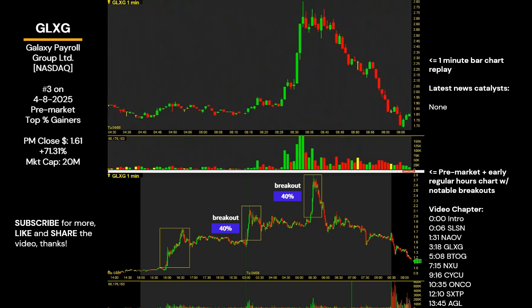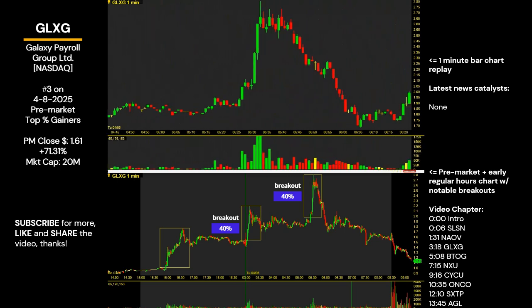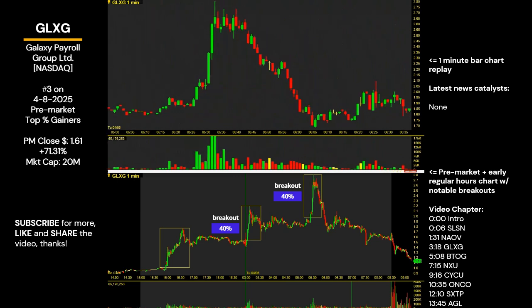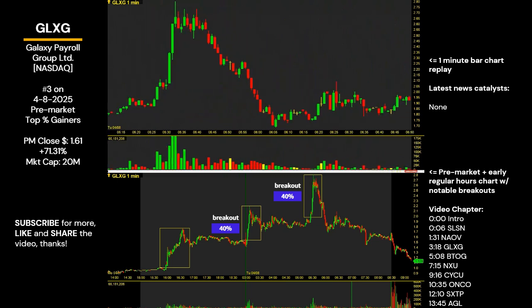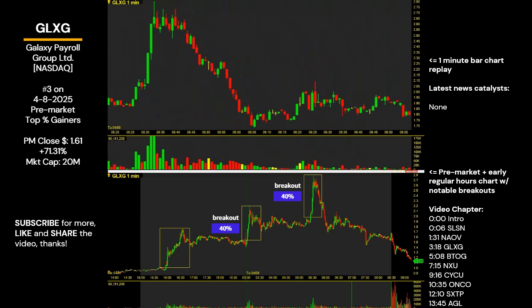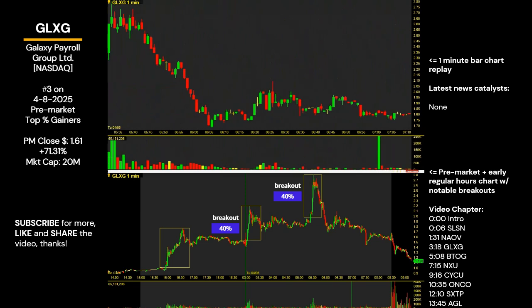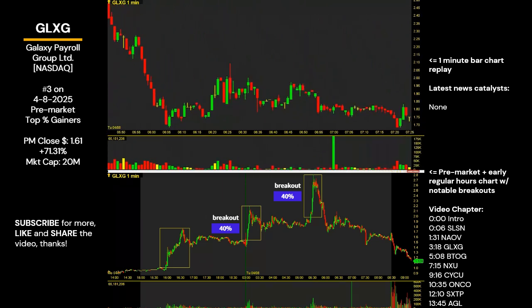Now, we haven't seen a formal press release or news headline driving this spike, which always raises the question, is this something real brewing behind the scenes, or just a speculative flash fueled by momentum and volume? When you get that kind of pre-market action with no clear catalyst, it often brings in day traders riding the wave and then bailing out quickly once the momentum starts to cool.